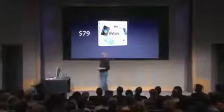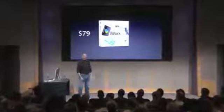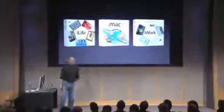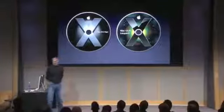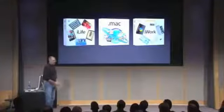iWork 08 is just $79, another wonder of the universe. $79, and it is available today. So we've got iLife 08, Enhanced .Mac, and iWork 08, all available today. All work with Mac OS X Tiger, and all will work with Mac OS X Leopard when we ship it later on this year. So we are very, very pleased with these products.